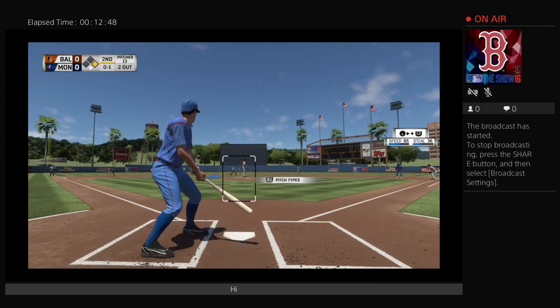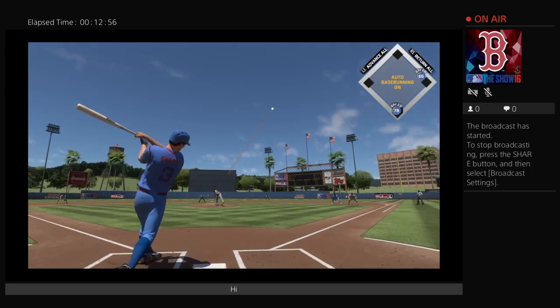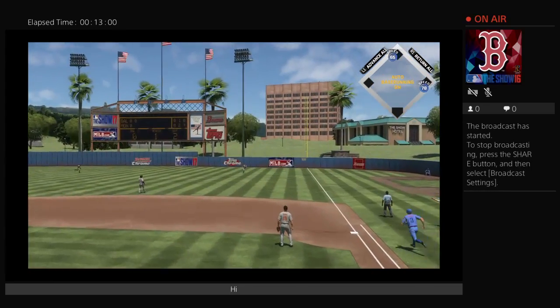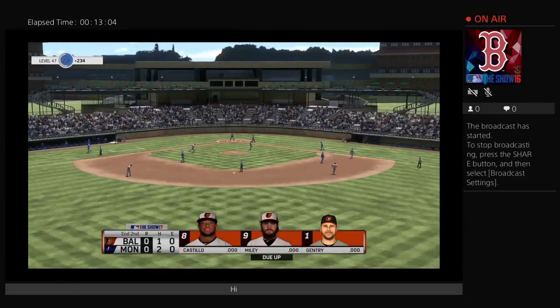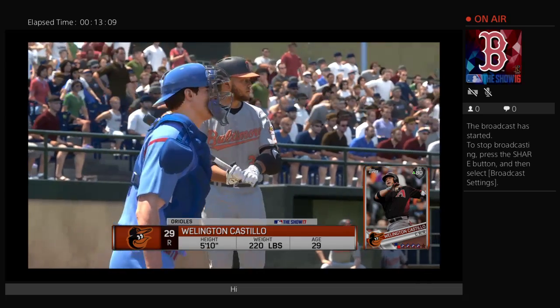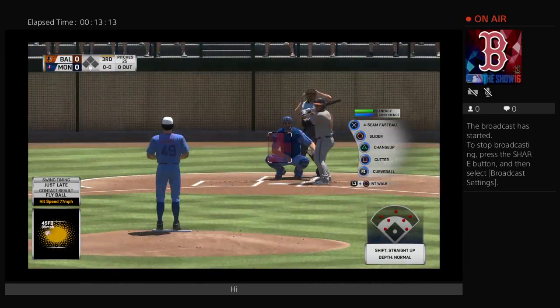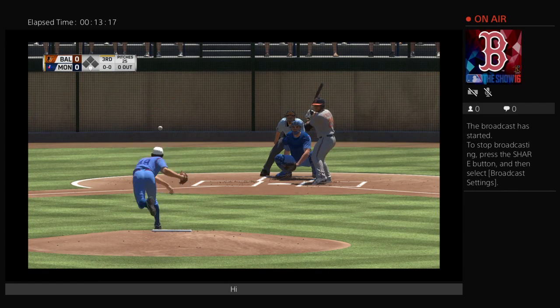Bottom of the second here with no score. Fly ball out to straightaway right. Trumbo has a read on it, and that's the third out. 1 hit, 1 left. We've played 2 full, and we are tied 0-0. Leading off for the Orioles. Digging in, Wellington Castillo. He'll step in to lead it off in the top of the third.